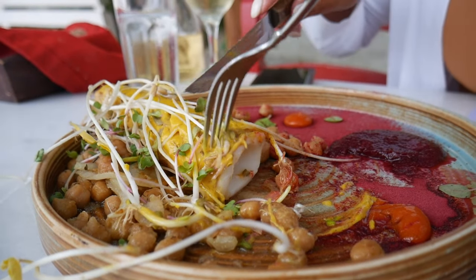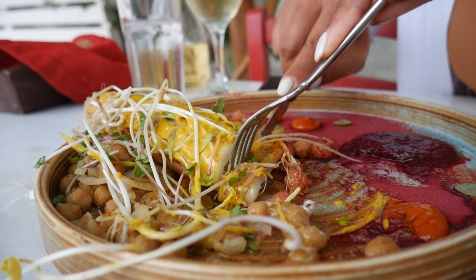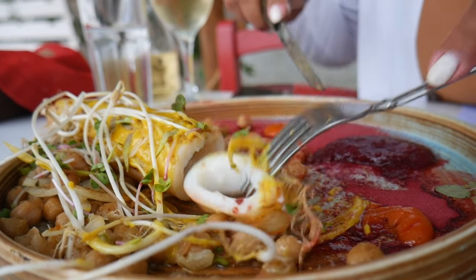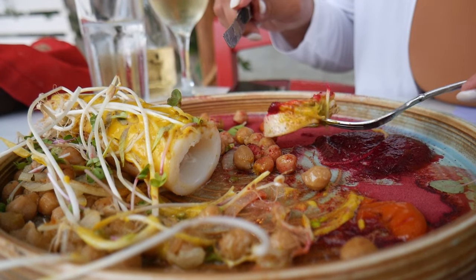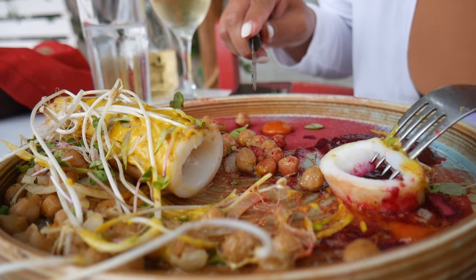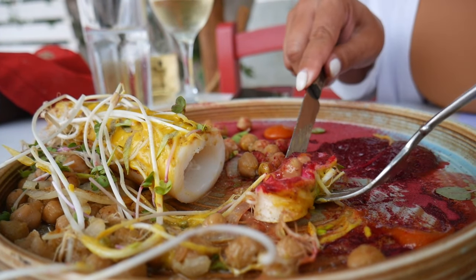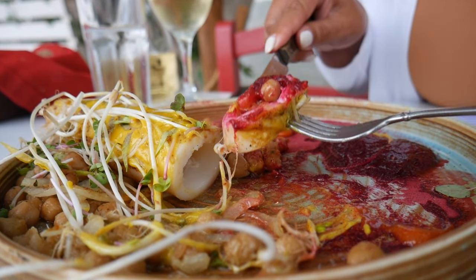This is crazy. Going in for another bite of the squid. Oh man, look how easy this cuts. Wow. Let's get some of that beetroot puree, the tomato sauce, and a chickpea if it wants to come along for the ride. Maybe? Yes. So fresh, clean and crisp.